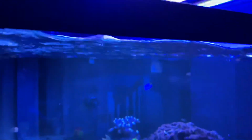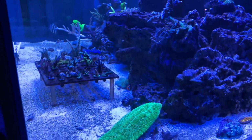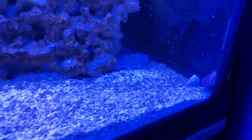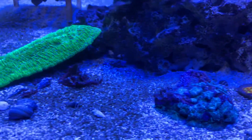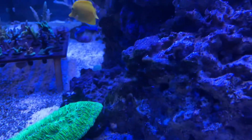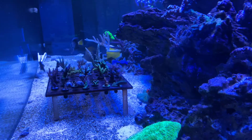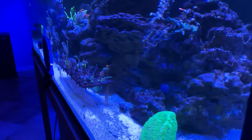So here's an update on the tank. It is extremely dirty. The cleanup crew is doing a great job at doing what they do. They're all over the place. They're cleaning, and snails just kind of scooting and moseying along doing their thing. It's going to take a while for this algae to die down, and I've seen much worse in my own reef tanks. They will definitely make short work of it. It's just a patience game.